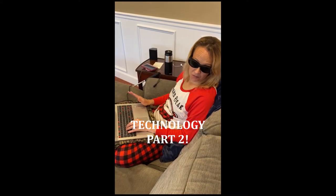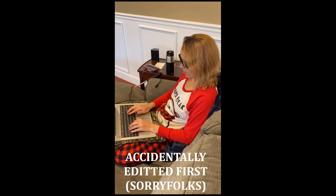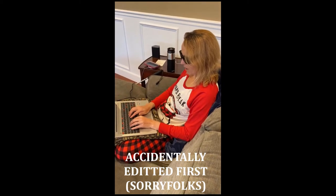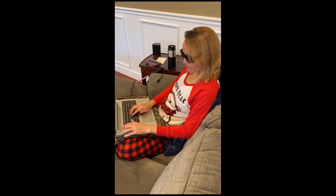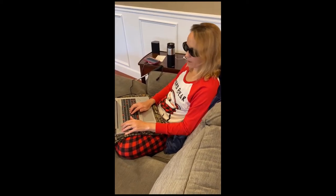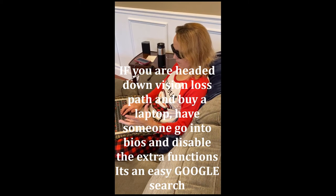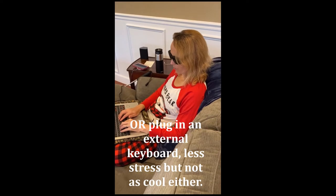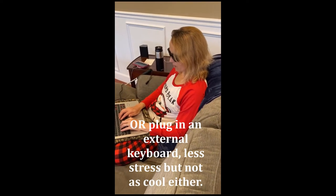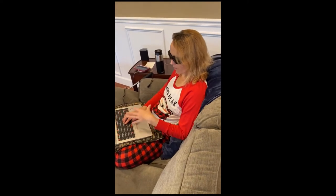Technology part two. Hopefully this works because for some reason we've been having a little troubleshooting issue and it hasn't been telling me it's looking for me. However, we got a new computer because my old one was really, really old and we needed one that was going to have an interface that could interface with JAWS, if you will. I might not be using the right terminology. Computer's not my expertise. It usually tells me it's looking for my face because my husband set it up for facial recognition.